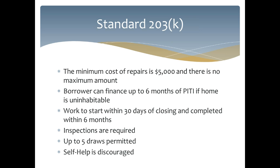We do have a minimum cost of repairs, which is $5,000, and there is no maximum amount. So I've seen properties that are being bought for, let's say, $140,000. I've seen $200,000 worth of repairs put on that property. So there's no maximum, but there is a minimum.